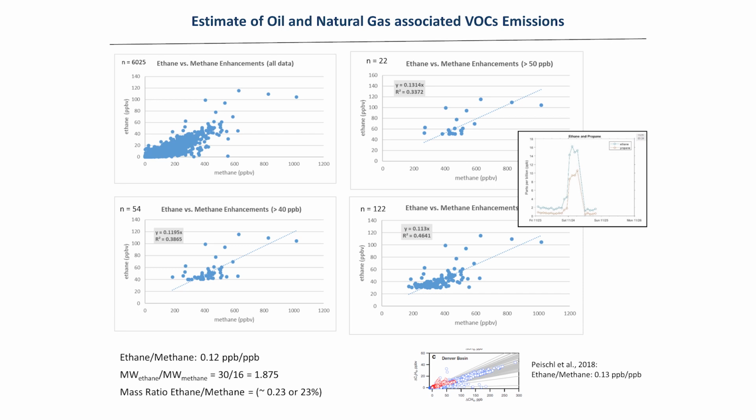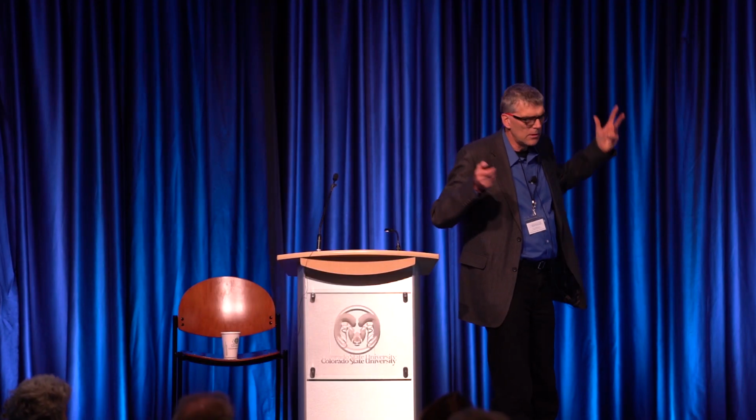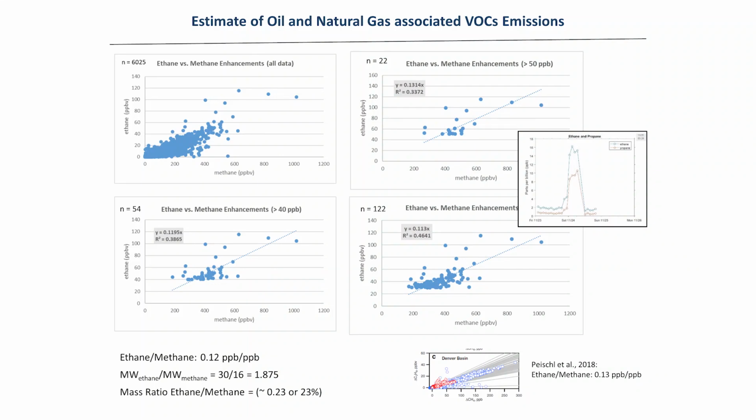Okay, then something else we did, trying to learn how much is emitted. So what are the total fluxes? And what we did is we focused on these events, these peaks, where we're pretty confident that this is a clear oil and gas plume that's going over the site. And we filter out those data.